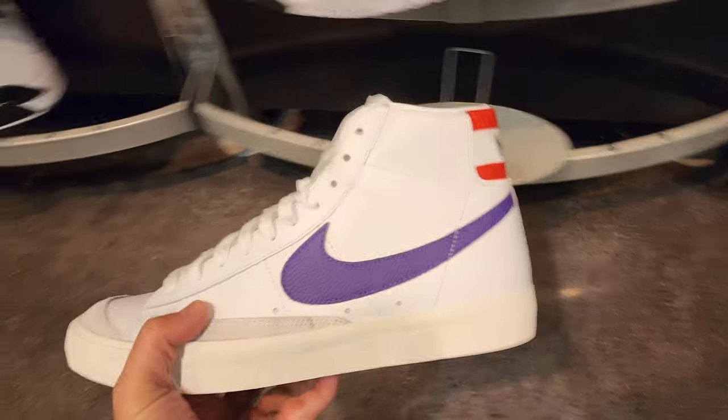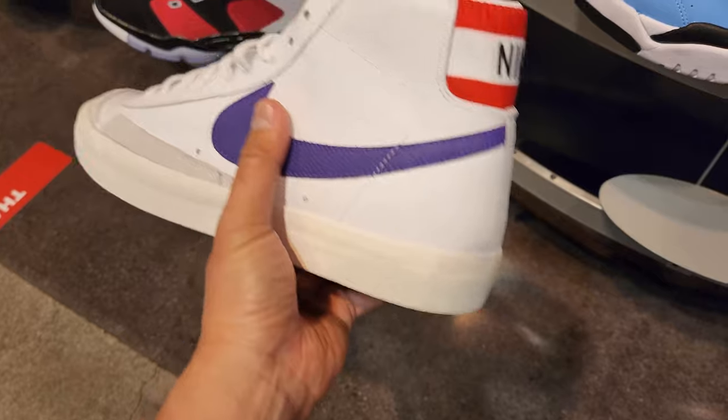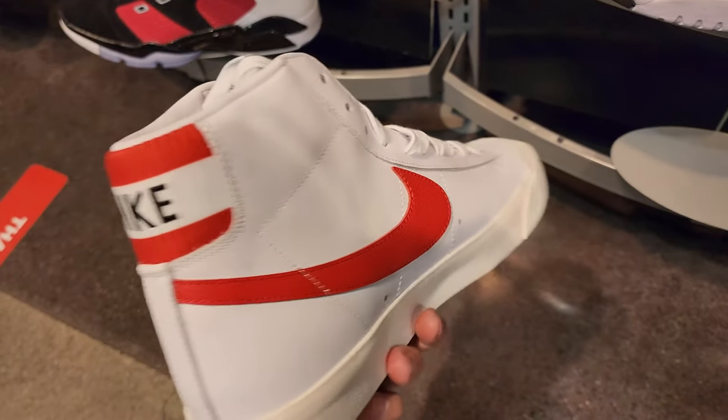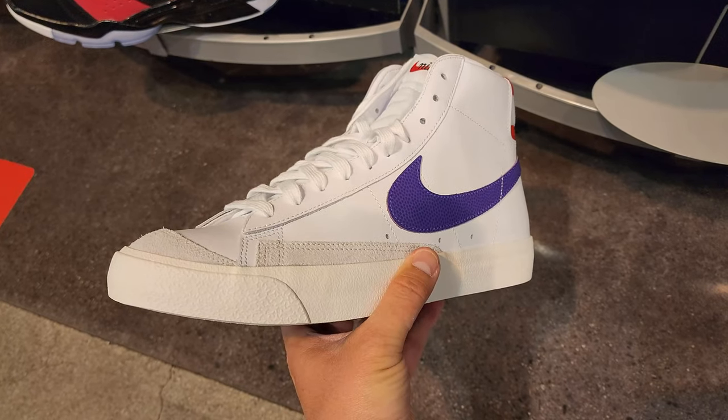This is the Joker one that I did get. I got these for $30. Oh, no, this isn't, because it didn't have that red on the back. The one that I got just looks like this. Got it for $30.